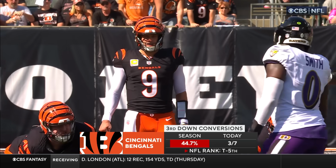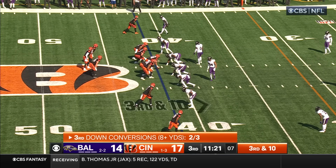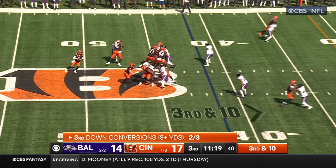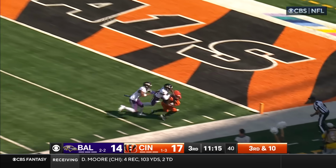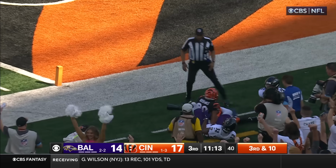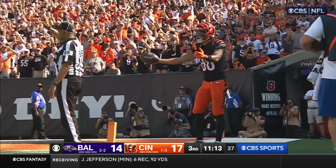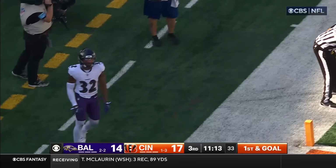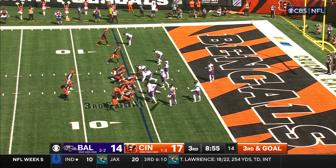Chase. 6 defensive backs again. They use the least amount of dime a season ago, now amongst the most. Baltimore's D. 3rd and 10. Brown holds him off. Covered by Wiggins to the 2. 1st and goal. Marcus Williams back there too.